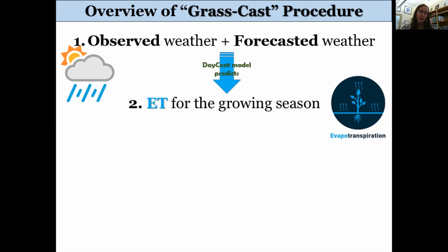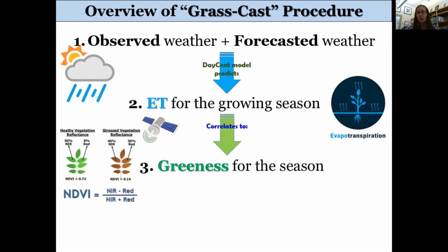Why do we care about evapotranspiration, ET? Well, it turns out that how much water is moving through a plant is really closely correlated with how healthy that plant is and how vigorously it's growing, what I'm going to call the greenness of the plant. And for those of you who know about this thing called NDVI, it's how we measure greenness.